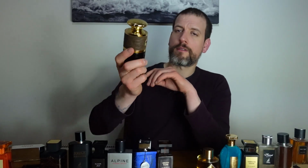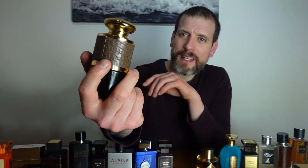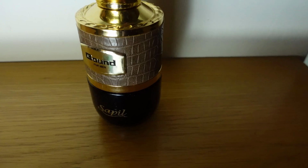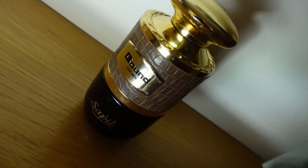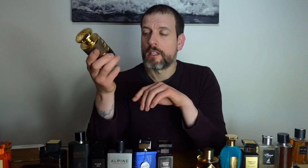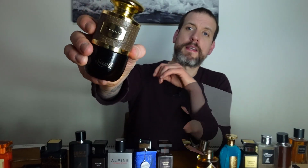The presentation is trash. I don't know if you can see this, like on the back that's like a stuck-on bit, but otherwise, the juice in here, wow, it's seriously, seriously good. So if you want Armani Code Profumo and you can't find it, just buy this. It's going to save you a load of hassle and you're going to save yourself a lot of money. So this is Sapil Bound for Men.